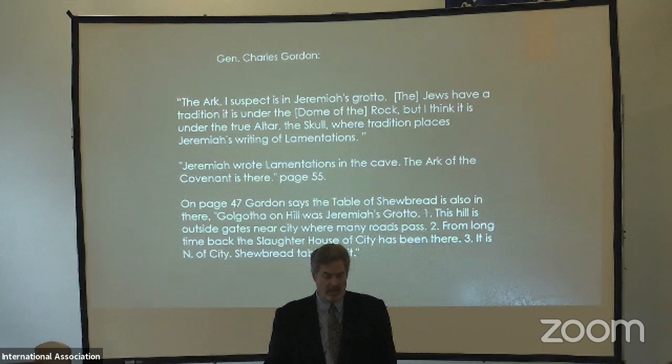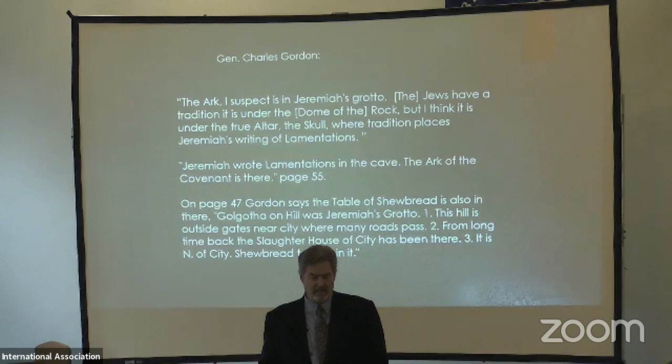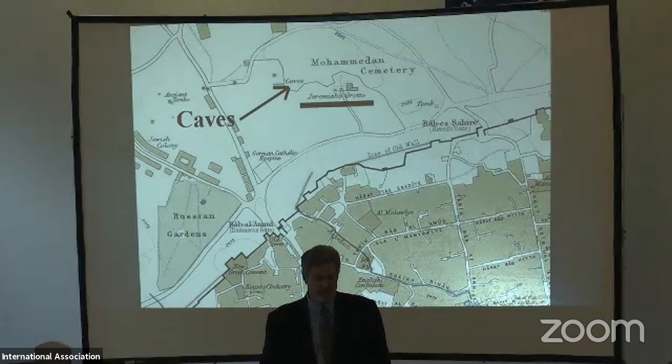The hill is outside the gates near the city where many roads pass. From a long time back, the slaughterhouse of the city has been there. It is north of the city. Showbread table is in it. And this is where the arrow is, where the crucifixion area is. And just to the right of it is the traditional Jeremiah's grotto.